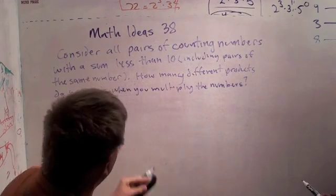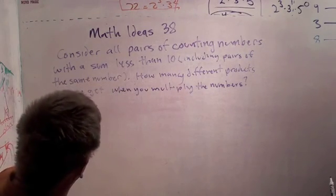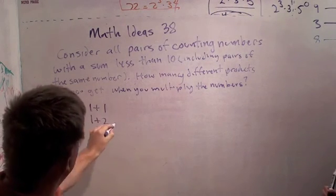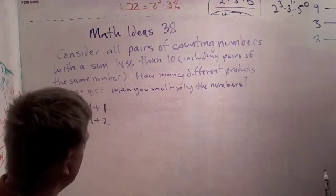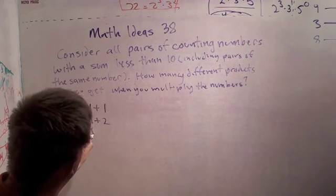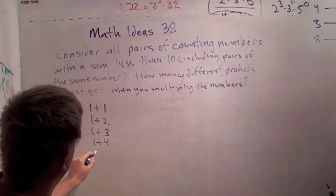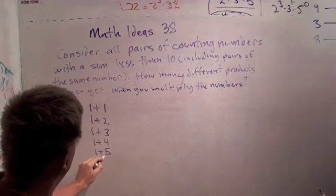What does it mean to have a sum less than 10? Does 1 plus 1 have a sum less than 10? Yep. Does 1 plus 2 have a sum that's less than 10? Yep. How high can we go up with the ones? 1 plus what is always less than 10? 1 plus 8.